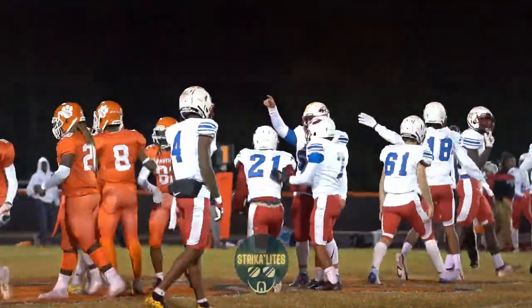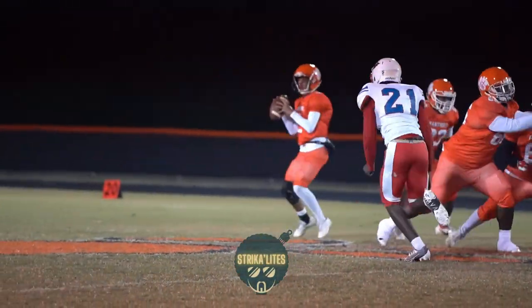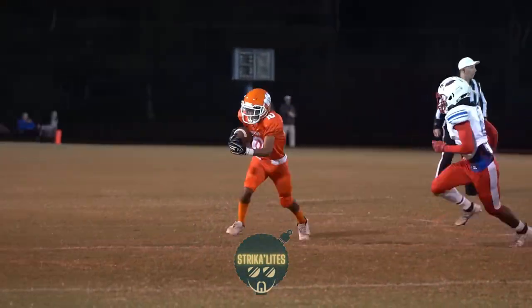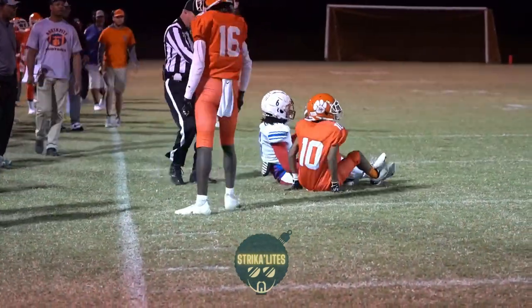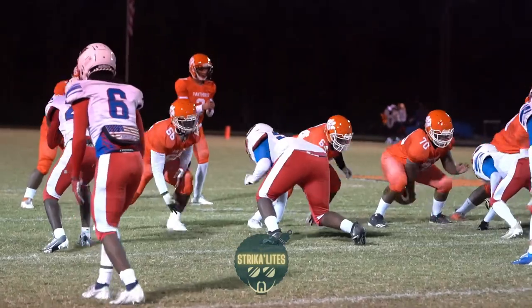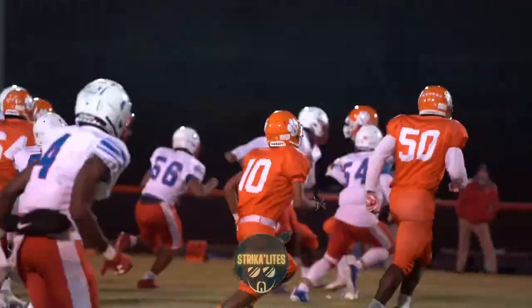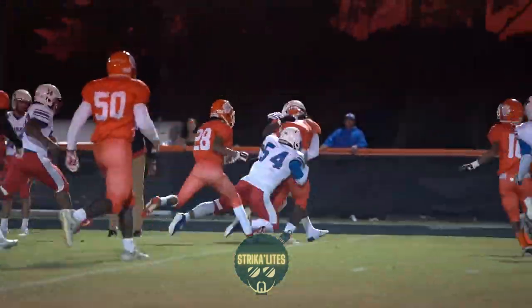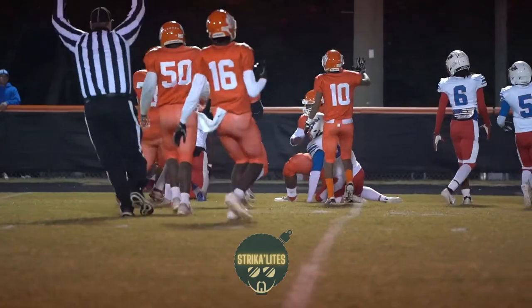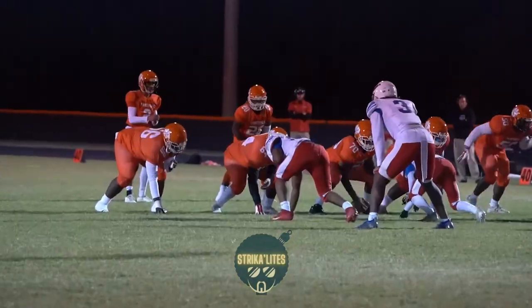Pooch kick goes to the Panthers. His return just across the 50-yard line. Good block on the left side, right at the line of scrimmage, breaks number 20.